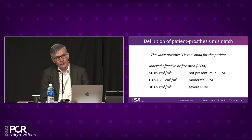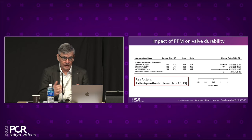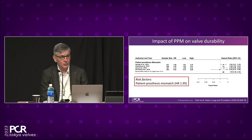And as I said, if you go a few years back, surgeons would say this is not going to impact the outcome for the patient. It has also been a bit of the concept in the TAVI world, but I think we have now seen consistent data that it's not true. These are surgical valves, but it's a meta-analysis you can see here. If the patient has a patient prosthesis mismatch, it's going to double the risk of early valve failure. And it's not only about durability of these valves, it's all about the patient outcome.